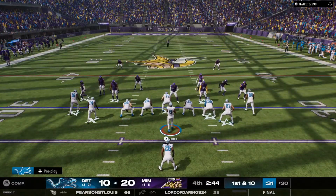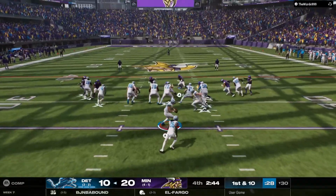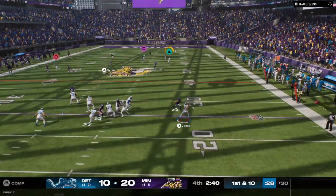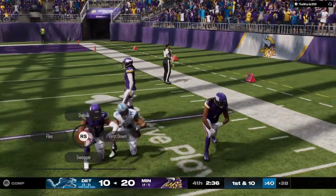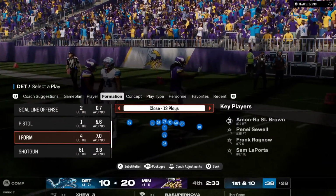A fresh set of downs to work with. It is 1st down and 10. A pistol snap with Lance. Now, deep shot for Amon-Ra. And that is brought in. And they're going to have this all the way down inside the 30-yard line.